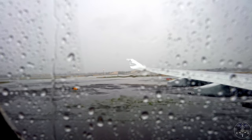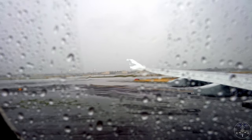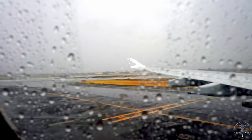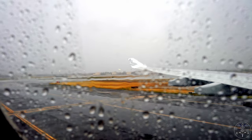Heavy, Roger, thank you. Hawaiian 51 heavy, cross runway 26 right at Golf, taxi to park and monitor ground point 9. Cross 26 right at Golf, taxi to park, Hawaiian 51 heavy, monitor ground to park.